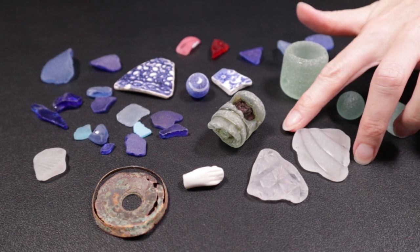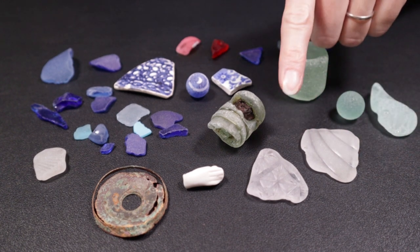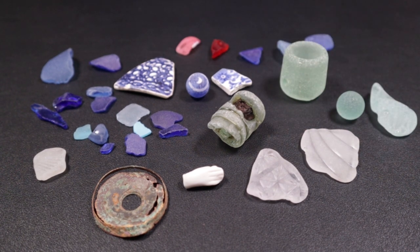Now, this one reminded me of an angel wing, and this one looks like it might have been from a cut glass bowl. Maybe it's crystal. I think they'll both look really lovely and they're probably going to become a pendant.